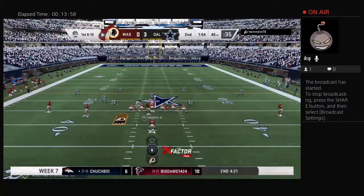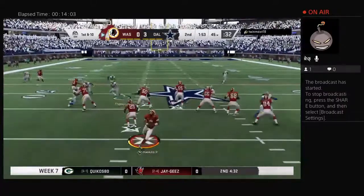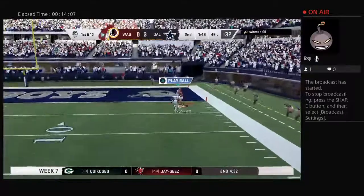Out there ready for this next drive, the Redskins offense. And a fumble last time. Ball security. Talk about it all the time in the National Football League. They've got to be better at it on this drive.